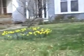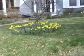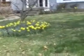So let's first take a look at the daffodils in my neighbor's yard, because you won't see anything like that quite yet where I am.